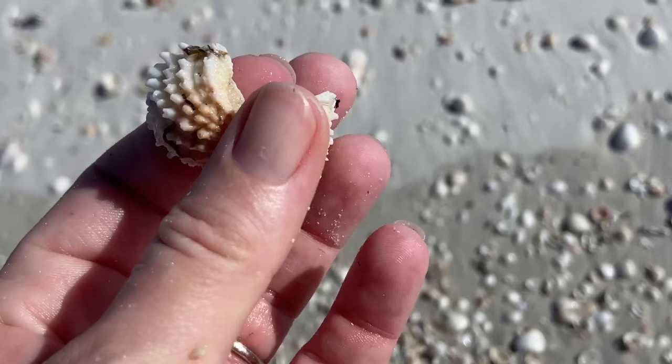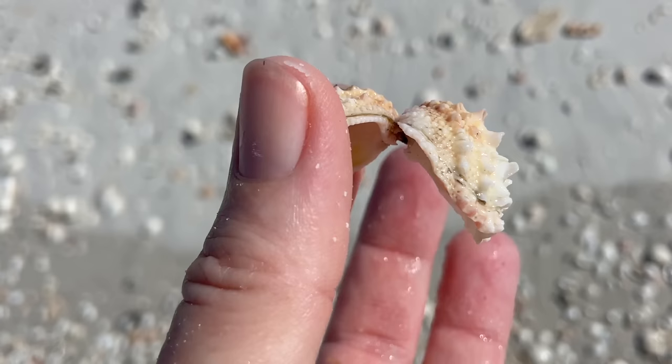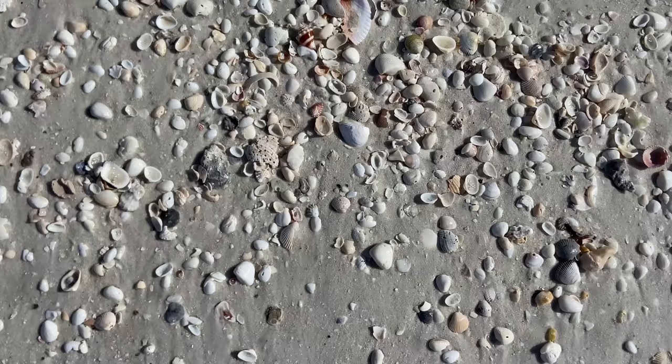Awesome. Okay, here we're looking at a hinged spiny jewelbox. For me and maybe other shellers, I don't know, let me know, how do you feel about hinged shells? I find they're a little bit more special. And I definitely love those hinged spiny jewel boxes.